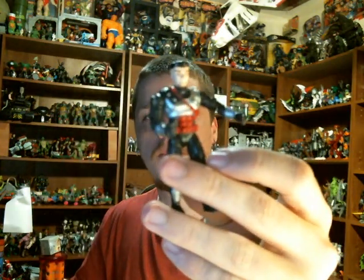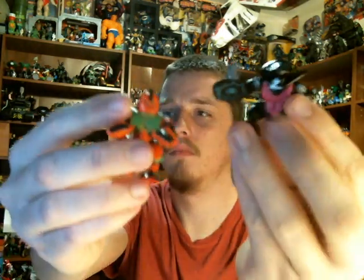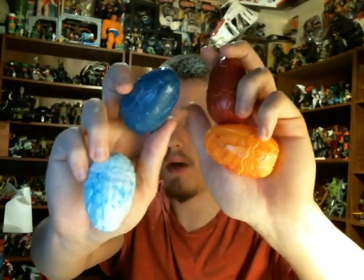Exo Squad. Let's see, LCD game from Radio Shack. Got me some Z-Bots, and I got the Z-Bot vehicle. I think I might actually already have all these. So yeah, I got four of these Mega Blocks Dragon Eggs, and they came with these dragons. They're pretty cool.